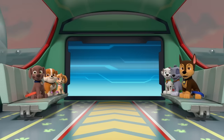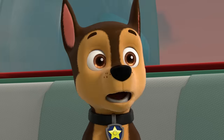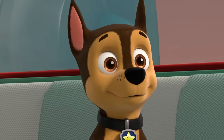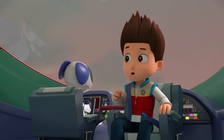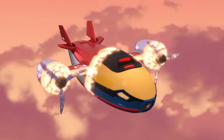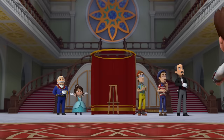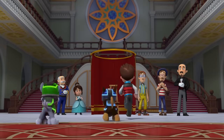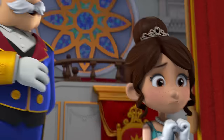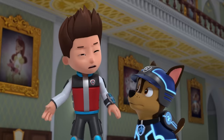PAW Patrol ready for action, Ryder, sir! We're urgently needed in Barkingburg. So this must be a mission PAW! Robo-Dog, put us into stealth mode! PAW Patrol, thank goodness you're here! I've gone missing! Her portrait, that is. Chase, see if you can find any clues near the easel.